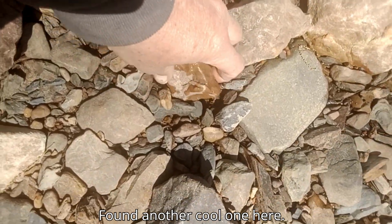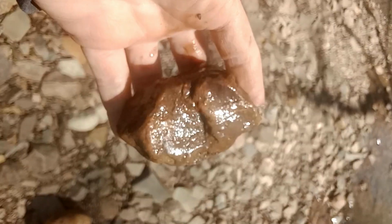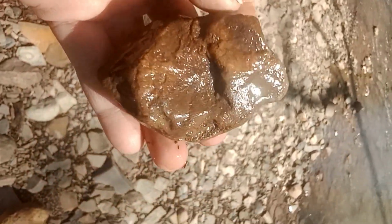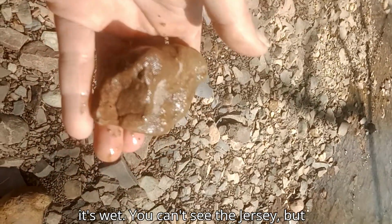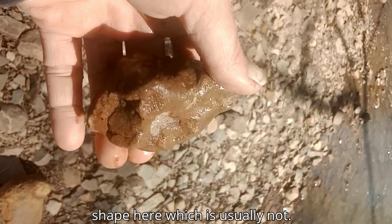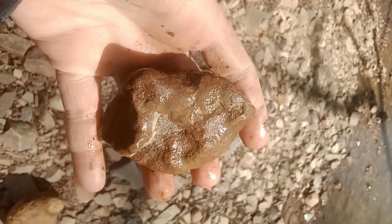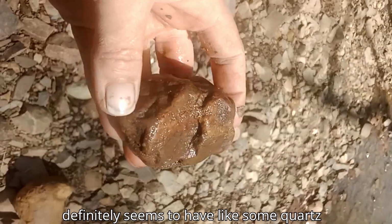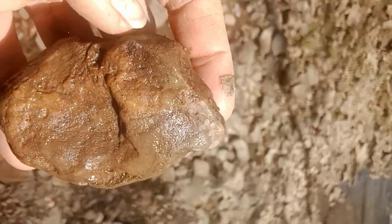Found another cool one here. This one possibly has a fossil there. That spider-looking veins that just run all through it. This side, it's wet. You can't see the druzy, but there's this odd shape here, which is usually not natural. It's usually a fossil. But the more I look at this one, it does look like another one of those iron concretions or sandstone. Not sure what they're called, but definitely seems to have some quartz maybe or an agate running through the middle there. You can see that.